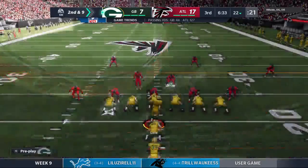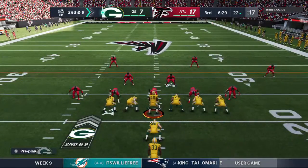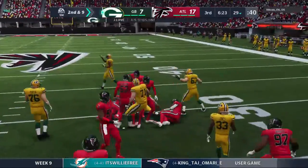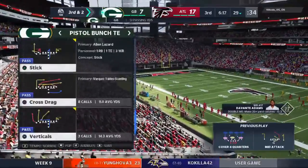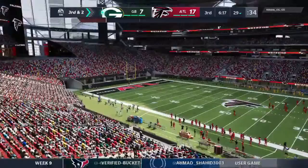Come on. Got it. Check 53. Watch the screen. Love now. He'll find DeGuara complete. And he'll get to the 29-yard line, brought down there. Call it a pickup of 7, and that'll bring up a third down.